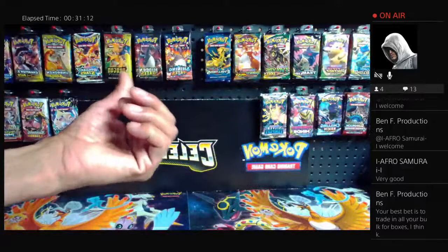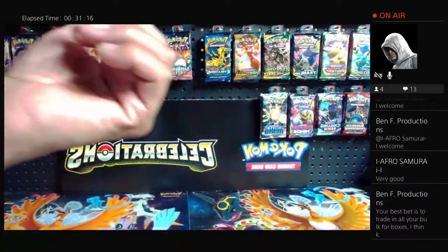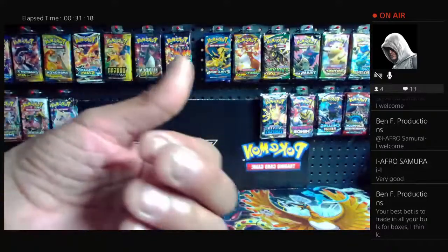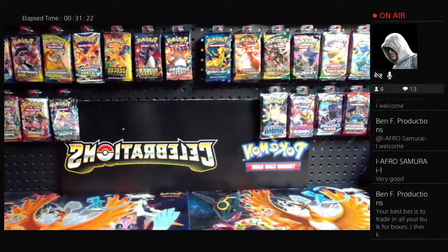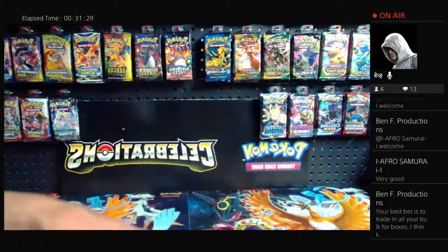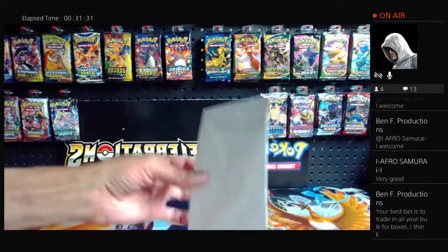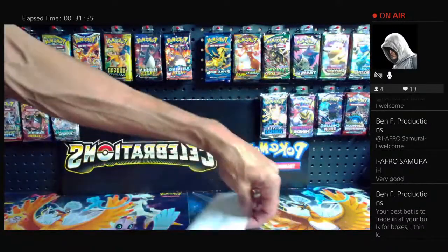And I still got a ton of it, guys. I still have at least 20 Chilling Reign booster boxes in my cabinet. At least 20 sealed, that I didn't sell any. Don't worry, I actually took my ads down off of Facebook. After I sold my Evolving Skies, I took down my ads. Haven't been selling any booster boxes. I'm just hanging on to them.